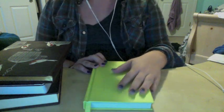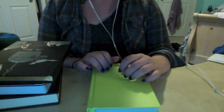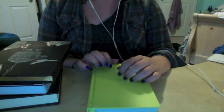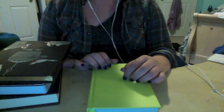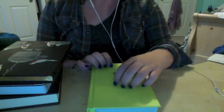This is just a bright green journal. It's the one I use the most. I put in all my poetry and songs I write. It's just a sturdy little journal.